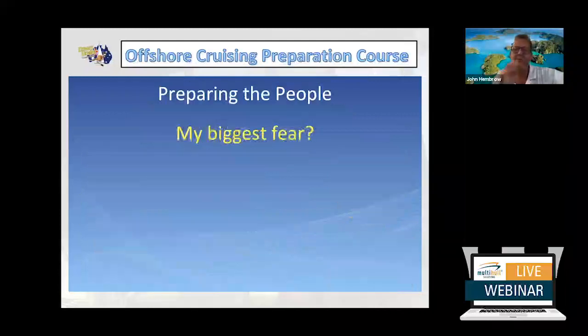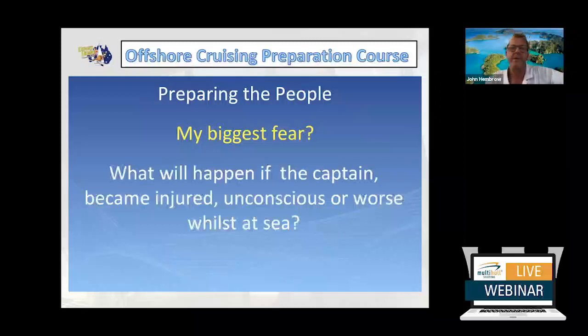Alrighty, my biggest fear, and this is my personal biggest fear, is what will happen if the captain, aka me, became injured, unconscious, or worse whilst at sea. And by that I mean, can the people on the boat competently sail, motor, whatever they need to do to get this boat to the other end without my input?